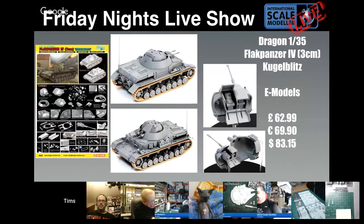Now this is a new release, and as such, they made a new turret because their older kit was just old. So they've done a whole new turret with one of their older chassis, which is a good combination, but the price is still far too high. £62.99, €69.90, $83.15. That's ridiculous.